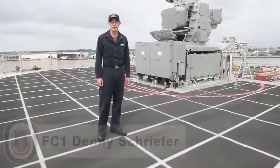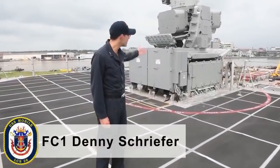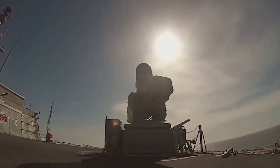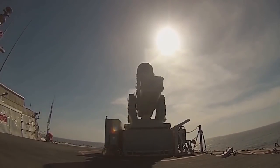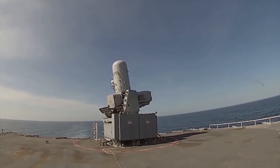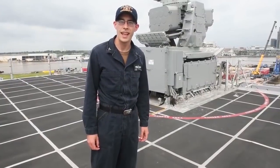Howdy, my name is FC-1 Schrieffer, and this is CRAM. The CRAM missile defense system carries 11 missiles and 2 radars in order to engage, search, track, and kill inbound anti-ship missiles and helicopters.